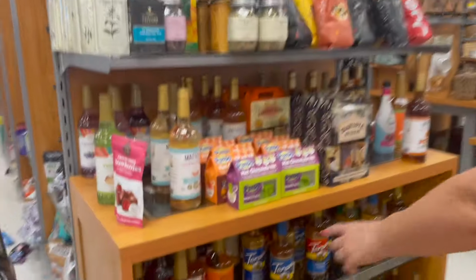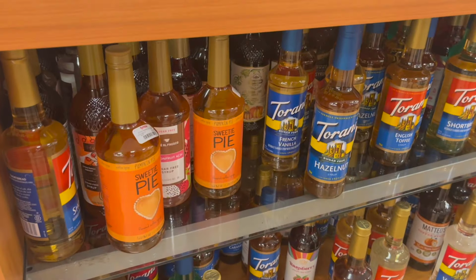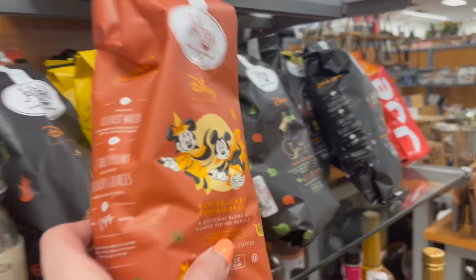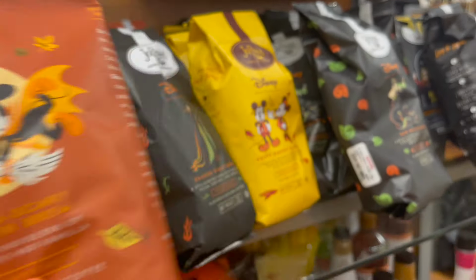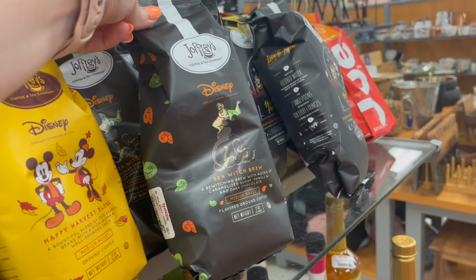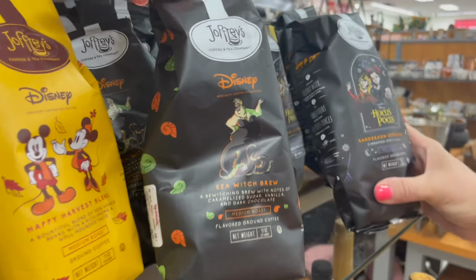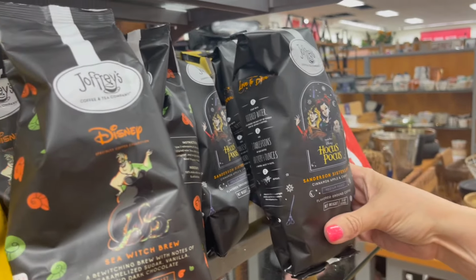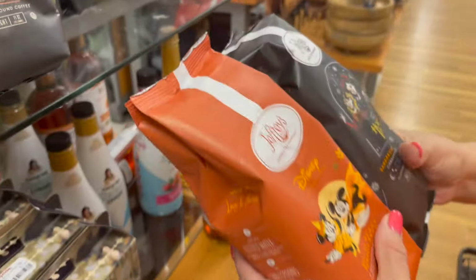Pumpkin spice. Pumpkin flavor and syrup. And here's some Joffrey's pumpkin brew. I'm gonna go out and get that for her. And Happy Harvest. Ooh, let's get that. Pumpkin brew? Yeah. Ooh, look at the left scent. Dragon roast brew. And then we've got Ursula's. Ooh, look at what is her? Sea witch. Cinnamon apple caramel. Ooh, that sounds good. You want to try that one? Yeah, let's do those two. We'll do these two.